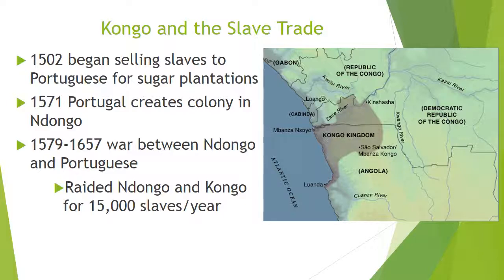In this war, which lasted from 1579 until 1657, with some breaks in between, the Portuguese allied themselves with Ibangala bands. The Ibangala were other groups of people that had a bone to pick with the Congo government. They were known as very fierce warriors, and so a very logical ally for the Portuguese.